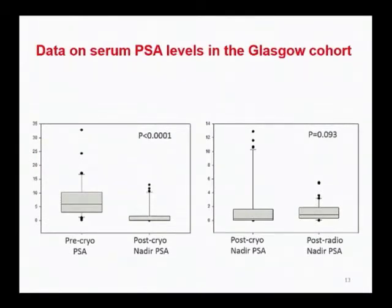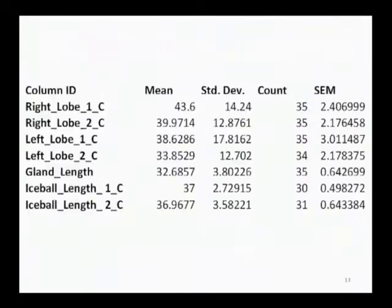Just to validate our cohort of the 42 patients, we were able to demonstrate that the nadir PSA that we obtained was comparable to the entire cohort. In fact, surprisingly, the nadir PSA post-cryotherapy was very similar to the initial post-radiotherapy PSA, suggesting that it's really quite an effective treatment in that context.